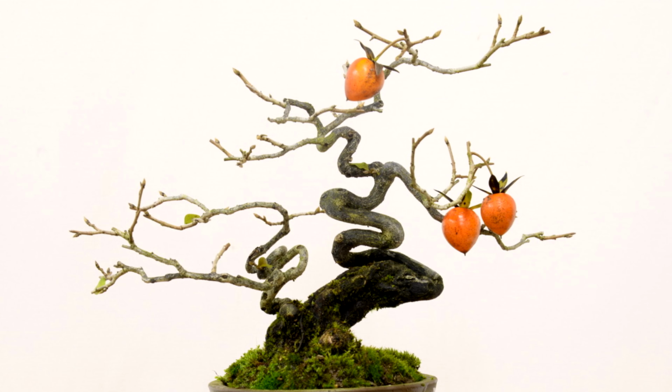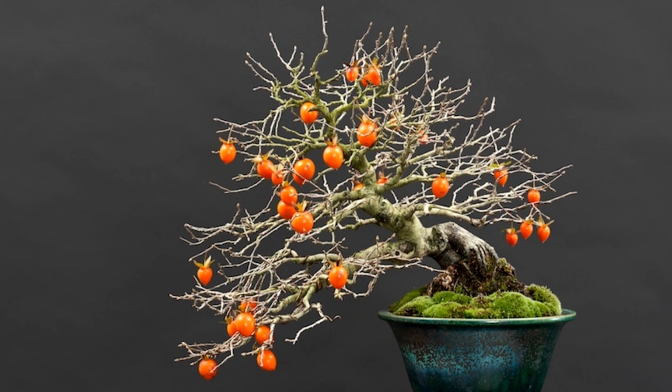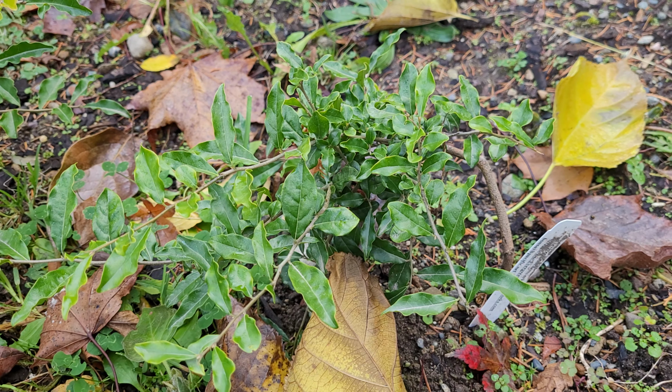All right. This is going to be a quick video, and it's about how do princess persimmons taste. Now, ever since I got wind of princess persimmon or saw it online as a bonsai, I was amazed by how small the little fruits are and how cute those little trees are. Here's a couple examples I'll put up for you to see. Really cool looking bonsai.